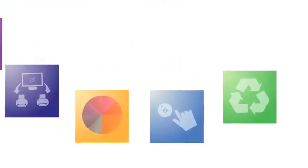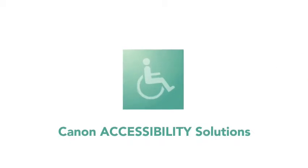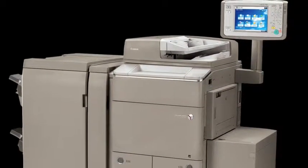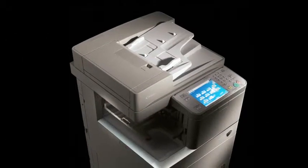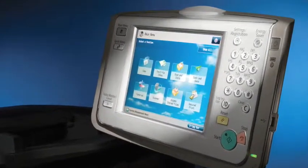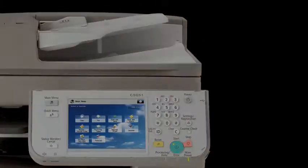That's why Canon has taken the lead in developing solutions that help remove barriers, making office technology easier to use regardless of ability. Specifically, our Canon imageRUNNER Advanced MFP systems feature improved access and operation for users with varying levels of mobility, sight, and hearing capability.